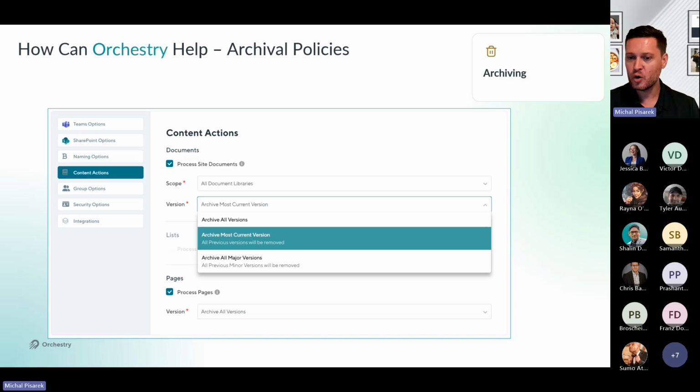Second way, and probably the most effective way for our customers, is through what we call our archival policies. This is the best way to help you clean up content and storage on existing Teams and SharePoint sites that you might have. Within Orchestry, we have the capability to do what's called a renewal or an archival policy. This allows you to create a policy that does a number of different things, but one of them is to say, as part of an archival process, we're going to archive this content, but we just want to keep the latest version. We want to remove all of the previous versions of content, or maybe we want to just archive all of the major versions and things like that.